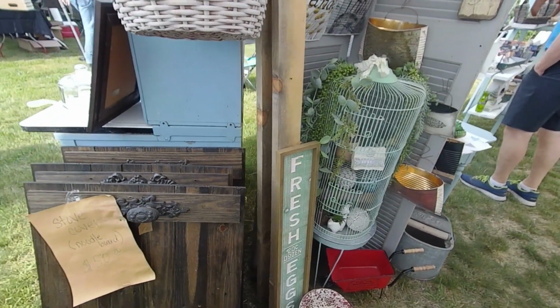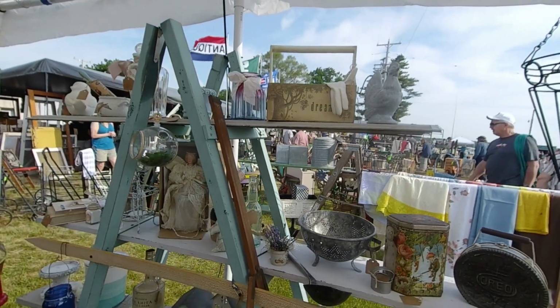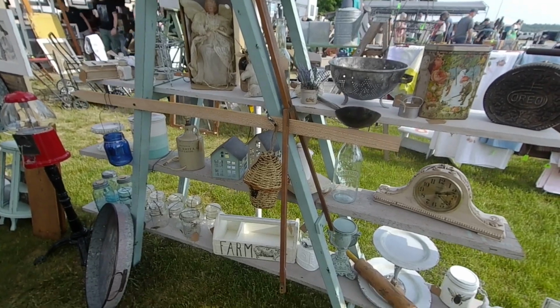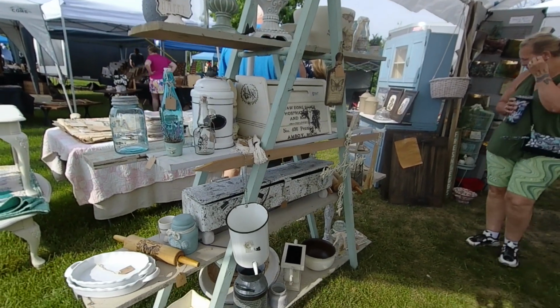Nice old bird cage. And those were to cover ovens. The stovetop, those big wood things. And I almost bought one of those. I probably should have bought one of those too. I think they were only $20. It was really reasonable. That would have made my kitchen look a lot better.